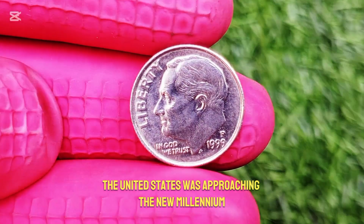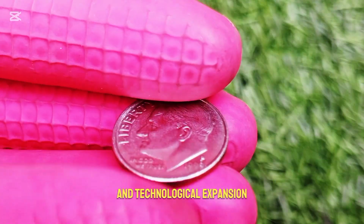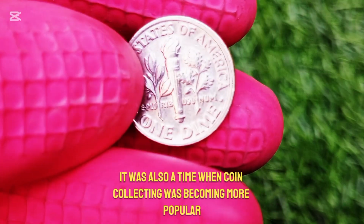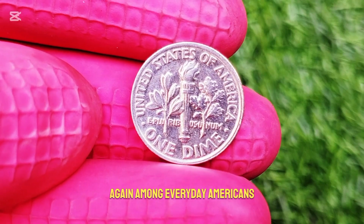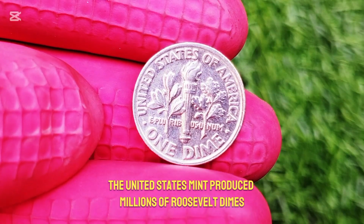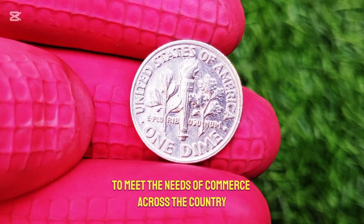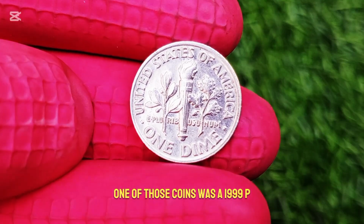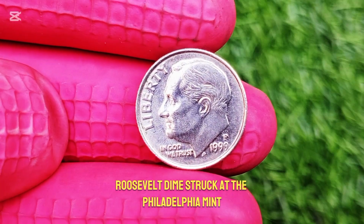Fast forward to the year 1999. The United States was approaching the new millennium, and the economy was experiencing a period of growth and technological expansion. It was also a time when coin collecting was becoming more popular again among everyday Americans. During this year, the United States Mint produced millions of Roosevelt Dimes to meet the needs of commerce across the country. One of those coins was a 1999 Roosevelt Dime, struck at the Philadelphia Mint.